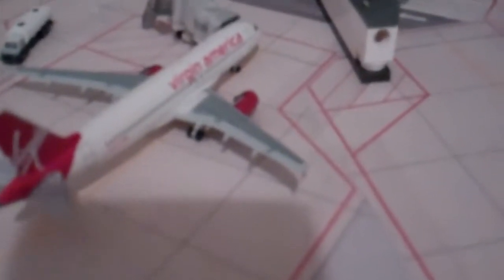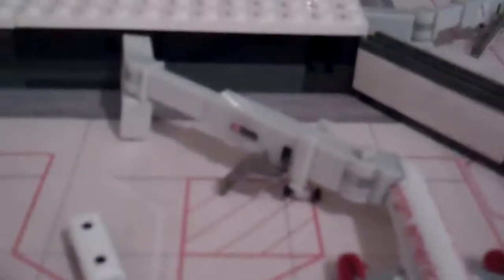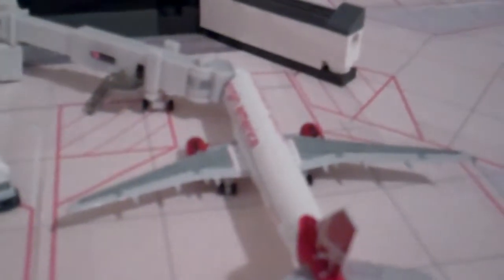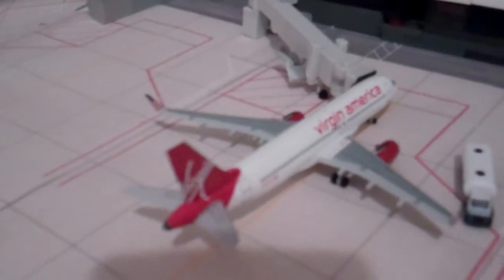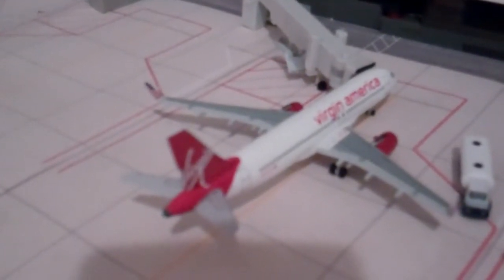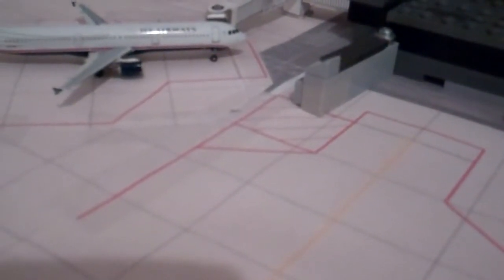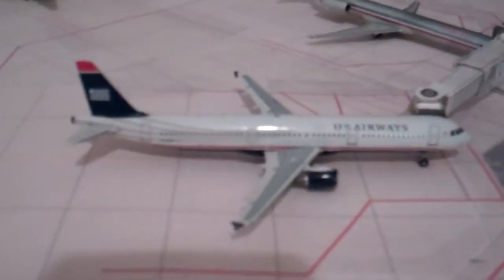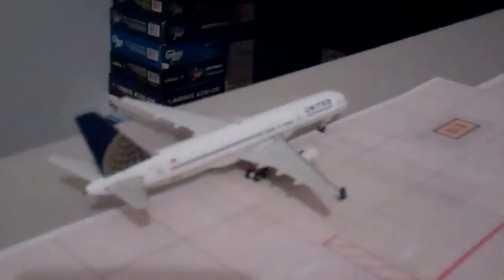So we're going to move over to the Virgin America side with a Virgin America A320. I want to show you this Premier Jetways logo. This Virgin America A320 is getting its passengers deplaned from Dallas Love Field. Here, a Virgin America A320 with Sharklets is fueling and servicing for Honolulu, Hawaii. After that, we have an empty Virgin America gate where an A320 is on its way in. Then our American A320 in the special colors is boarding for Charlotte Douglas.